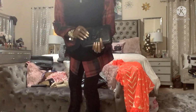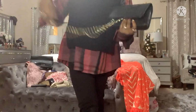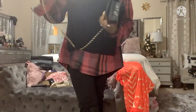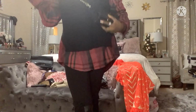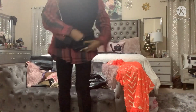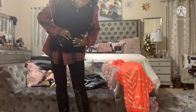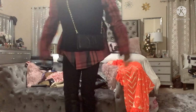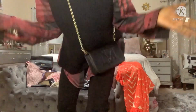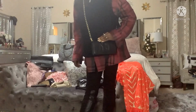I was shopping with my Bagley Mishka wallet on the chain because I needed my hands to be free. So this was how I was shopping. Even though I had my Christian Dior trench coat, because I thought it was gonna rain today in Southern California, but it was a little cold. So I brought a trench coat, even though I didn't get to use it that much. But this is how your girl shopped.